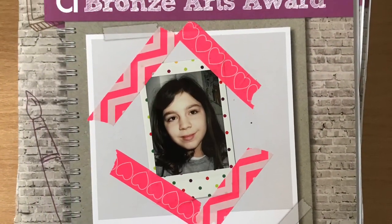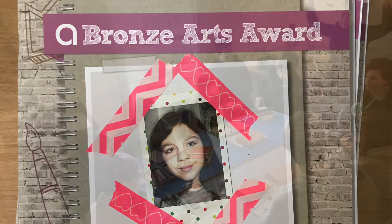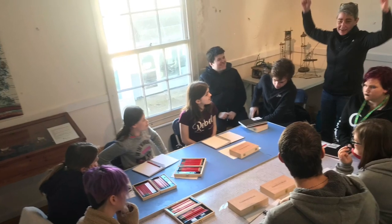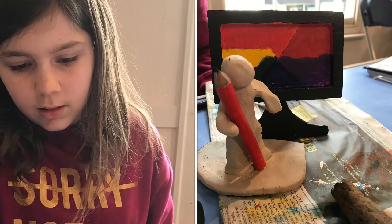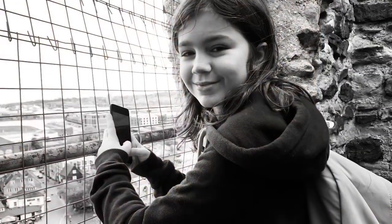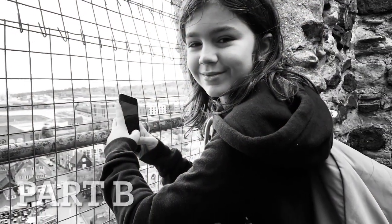For Demi Lee's Arts Award, she took part in a project called Tide, where they worked with Laurie Harpham, an artist, to create artworks based on self-expression and what it means to be a young person living in today's world. For Part B, she went to Rochester Castle to take some photographs.